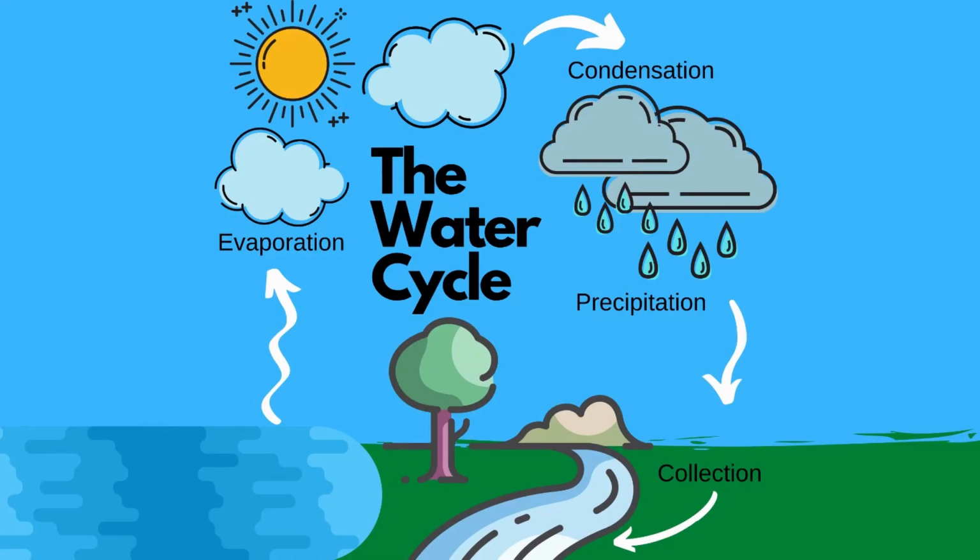In our recent videos, we learned how water transforms through the water cycle from lakes to clouds to rain and back again. This process is called a cycle because it happens in the same order over and over again, and also because the last stage of a cycle brings us back to the cycle's beginning.